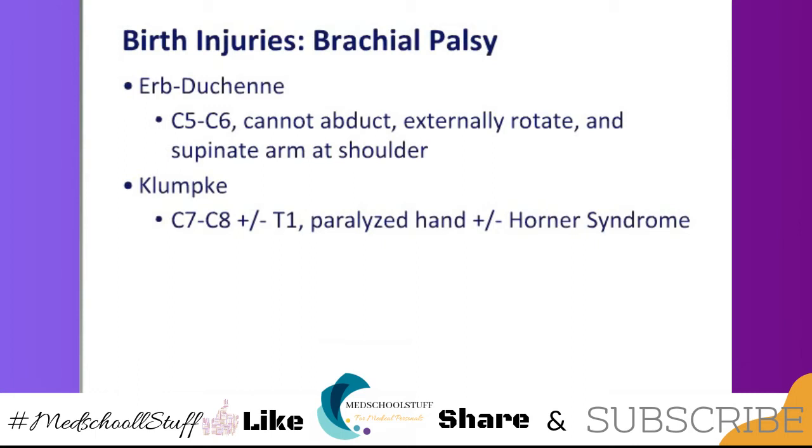Now, with Erb-Duchenne, they have the waiter accepting the tip. With Klumpke's, that's right, Jonas, they have what's known as the claw hand deformity. Okay? And they may or may not have a Horner syndrome.